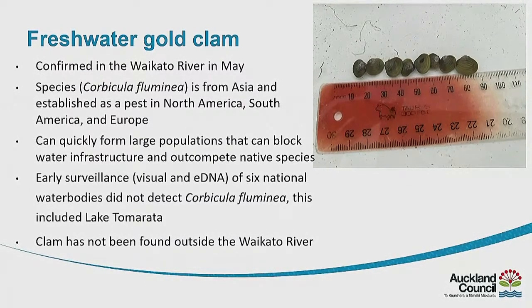So more good news, there's a freshwater gold clam. Sounds nice, it's probably not. It's been found only in the Waikato River so far. It was discovered there in May, and it's a species from Asia but established as a pest in a range of places around the world.